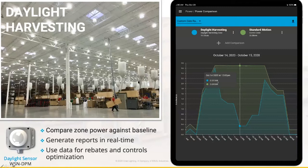And then the blue line here represents occupancy and daylight harvesting. So as the sun is coming up in the facility, the power level for those lights is going down while still maintaining that illuminance level. Well, that's a 45% energy savings in that daylight zone combined with occupancy, rather than just using occupancy. So that's a pretty powerful energy savings that affects the return on investment and the energy bill for the customer.